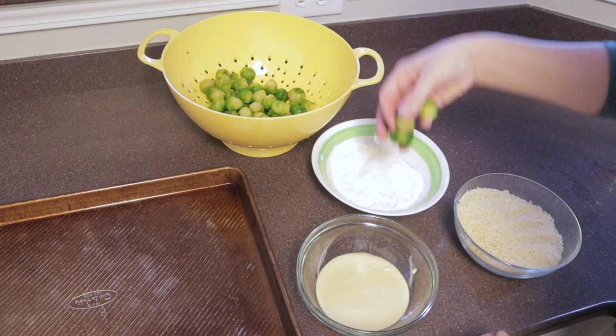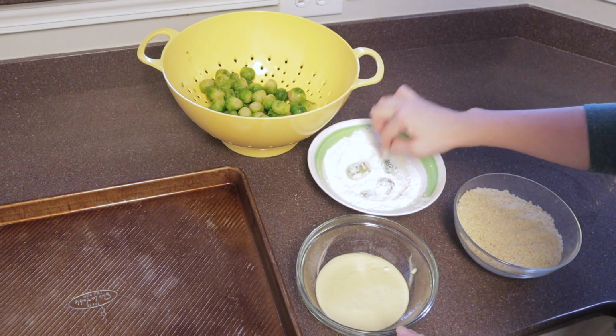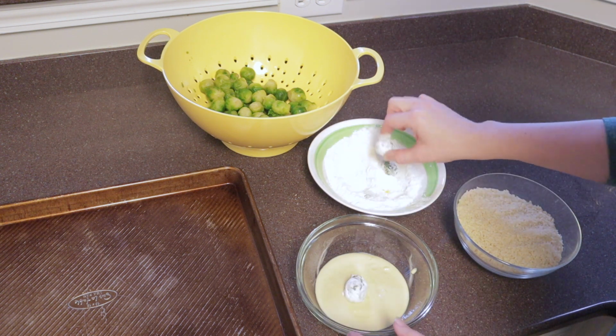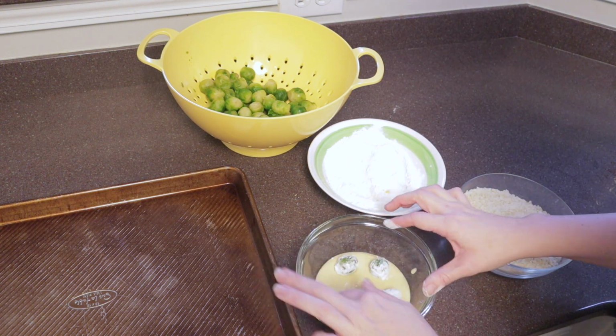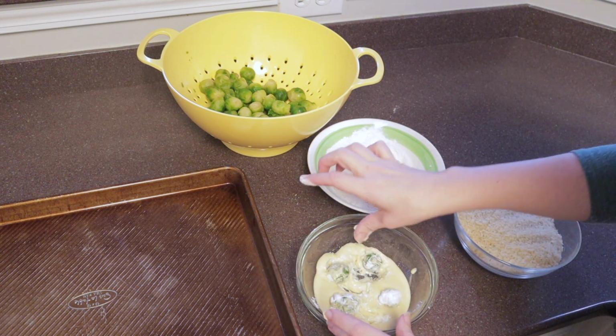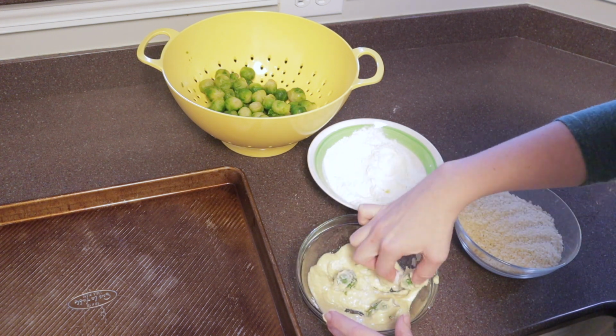So my advice is to pull this off when it still looks pretty thin because it is going to set up. And you really want it to be a texture that you're still going to be able to coat the balls in. If it gets too thick and too hot at this point, it's very difficult to get them to actually coat and roll, and it kind of turns into a sticky mess. So the ones I did at the very beginning that were actually coated were the best when we were eating them.